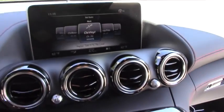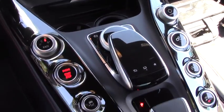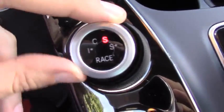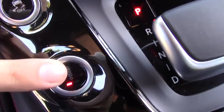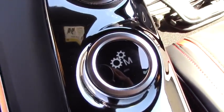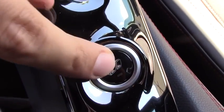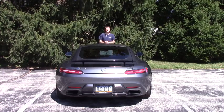Unlike in a typical Mercedes, the wide array of buttons in the center don't control massagers and ventilated seats. Instead, there's a drive mode selector where you can choose race mode. You can turn off the traction control. You can dial up the suspension. You can put the car in manual mode. And my personal favorite, you can turn on the exhaust. The exhaust, you might be wondering?